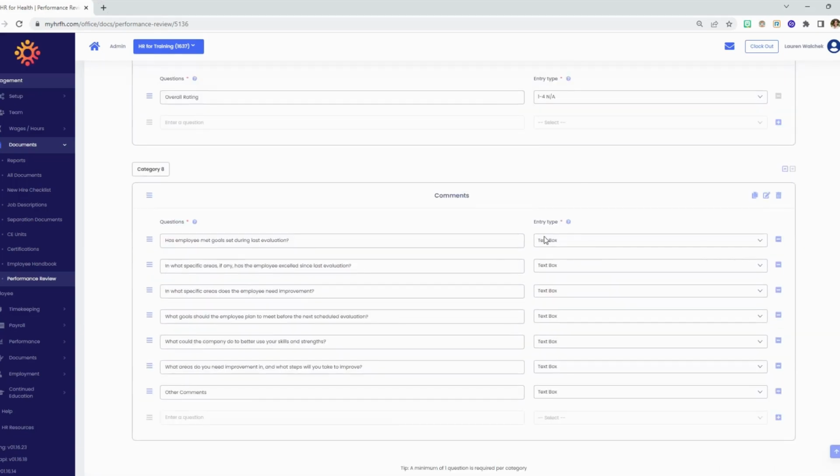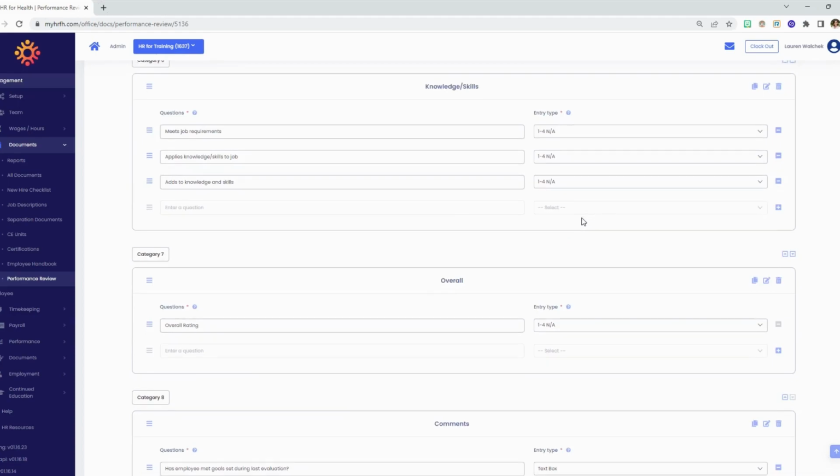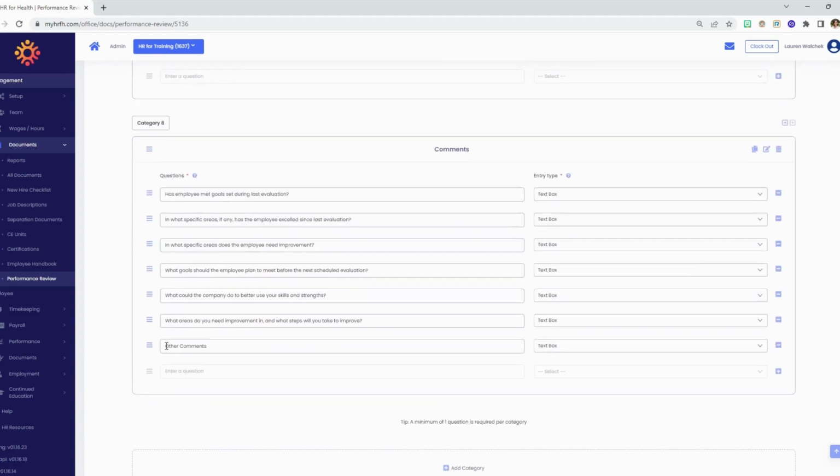So I'll show you at the bottom of this review, these are all text box entries. So, has the employee met goals set during last evaluation? The employee can write their text response as well as you. So these just leave them a little bit more open-ended, whereas the ratings keep it more specific and numerical. And then I always recommend having an other comment section. Again, it just opens the floor for the employee or for yourself to give any other feedback that might not fall into any of these categories.